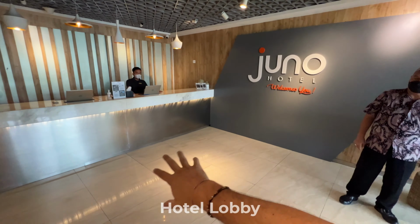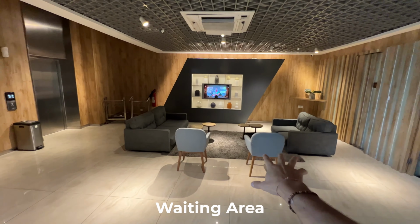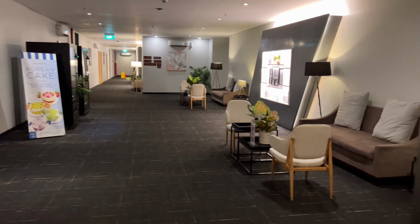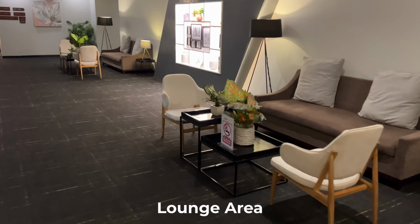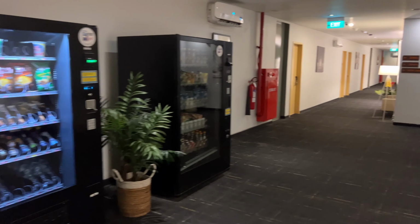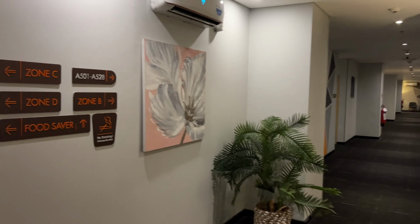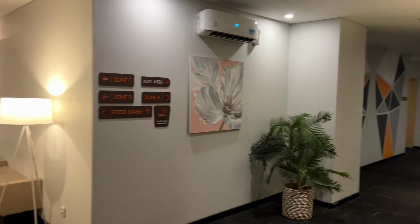The main floor hotel lobby, waiting area, lounge area, and vending machines. Actually, all rooms are placed on one big floor, divided by zones.